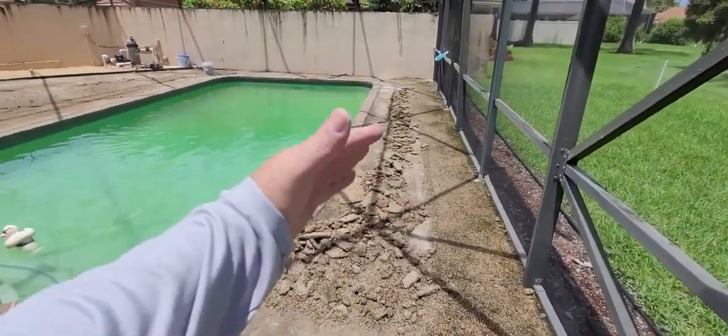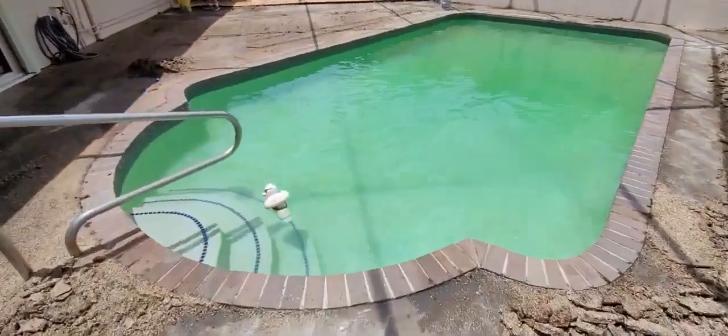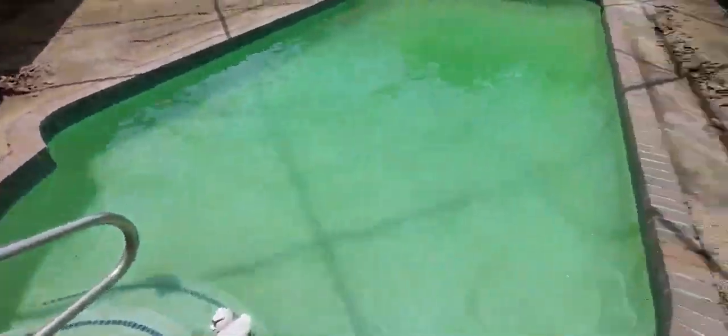Look at how nice and neat it is. We keep it clean, we keep it safe, and we don't get any stuff in your pool, as you can see. All right.